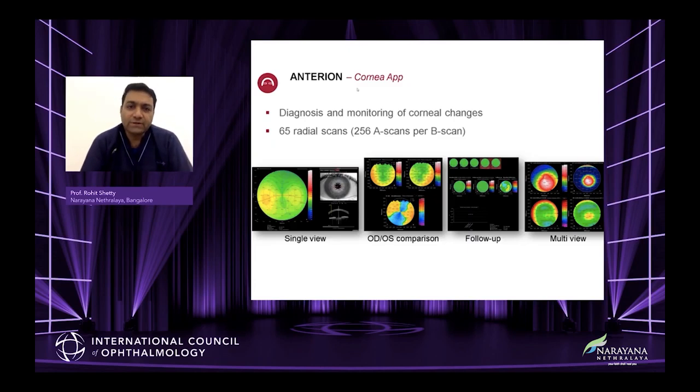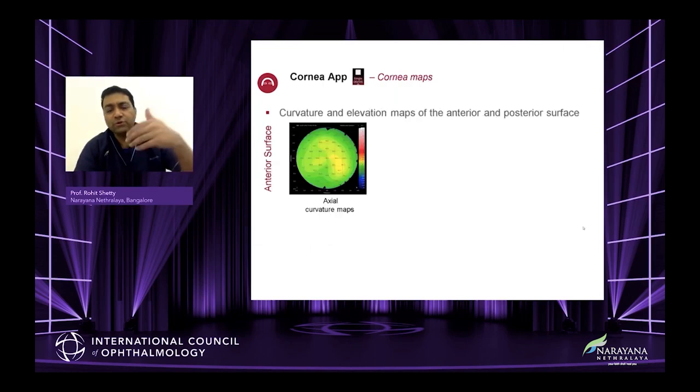Coming to the cornea application, I'm speaking purely as a cataract surgeon, because many times in cataract surgery we miss out the most important thing, the topographies. But it can be used here. The cornea apps can also be used by a refractive surgeon, because it has a single view, it has your Pentacam-like 4-view comparison maps, follow-up maps, and also the multi-view maps, which tell you the change and show different types of maps.